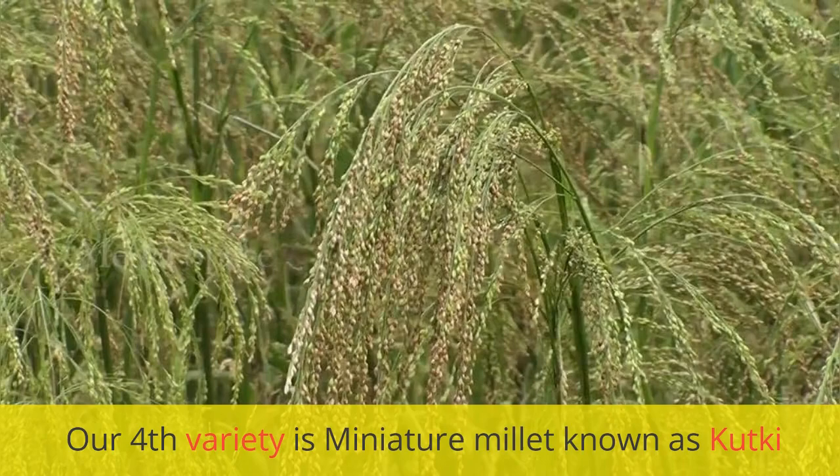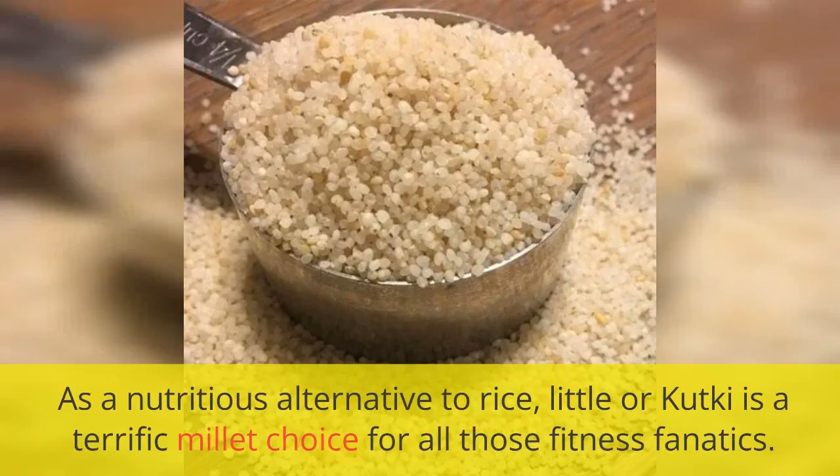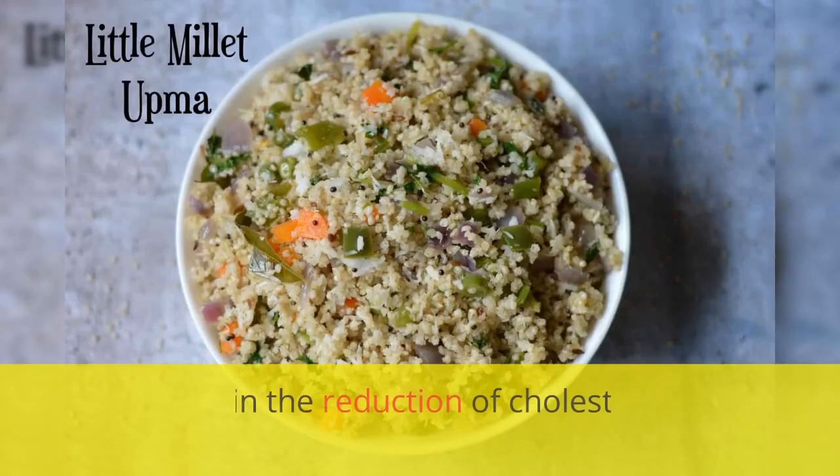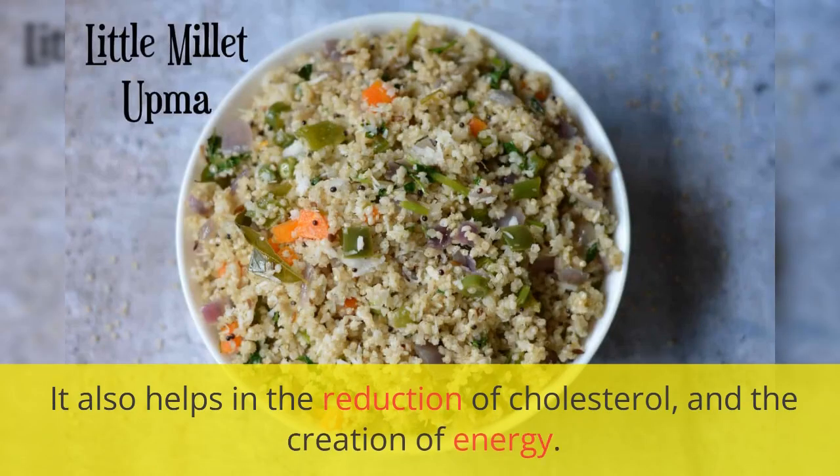Our 4th variety is little millet, known as kutki. As a nutritious alternative to rice, little millet or kutki is a terrific choice for all those fitness fanatics. The presence of fiber, minerals including potassium, zinc, iron, and calcium, as well as vitamin B3, improves the metabolism of fats and the repair of tissues. It also helps in the reduction of cholesterol and the creation of energy.